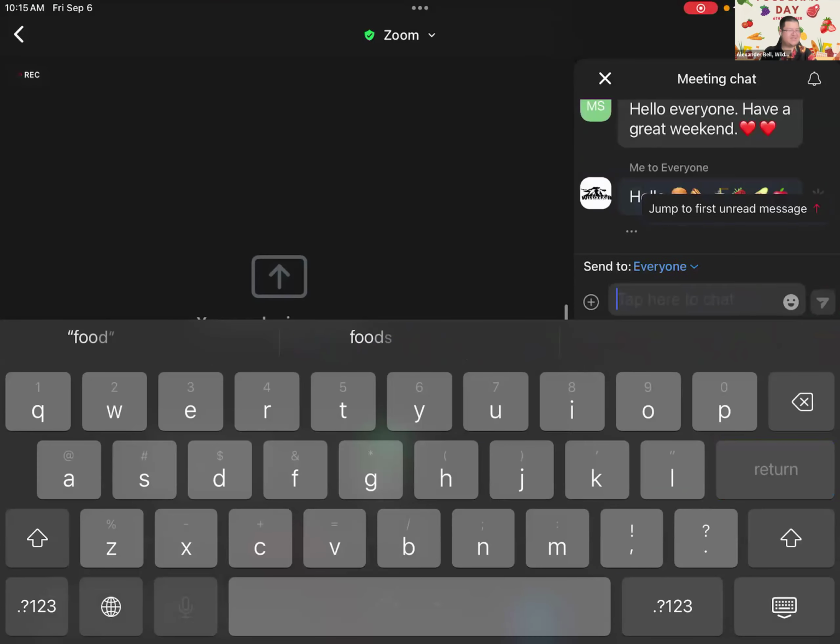And you can have as much fun as you like with sharing, it's really up to you on what you like to share. You can even add a photo in the Zoom chat, as Brenda has done. I love it. You can do that by hitting the plus sign next to "tap here to chat." And then you can hit photo and add any photo from your Photos app.